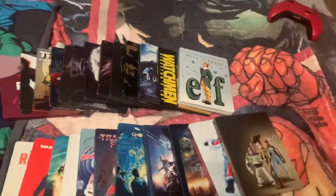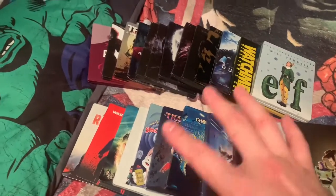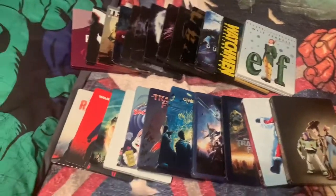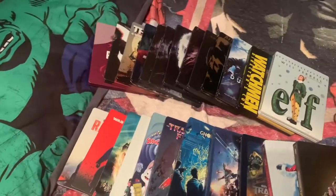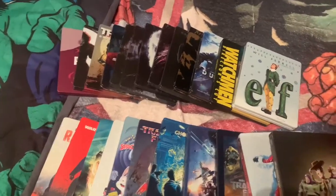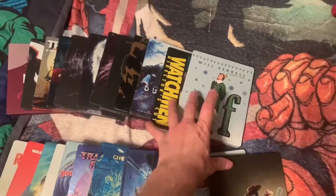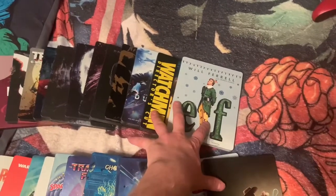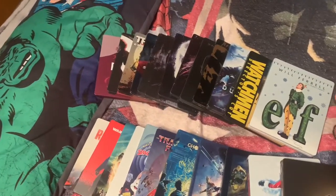Okay guys, like I said, huge collection. Some of these were from the mail that I was supposed to be getting in before Christmas, and some of these are just ones I've found here and there. These two and then Watchmen that I'm about to show you were the ones that were supposed to come in the mail. The rest, I believe, just kind of came through.